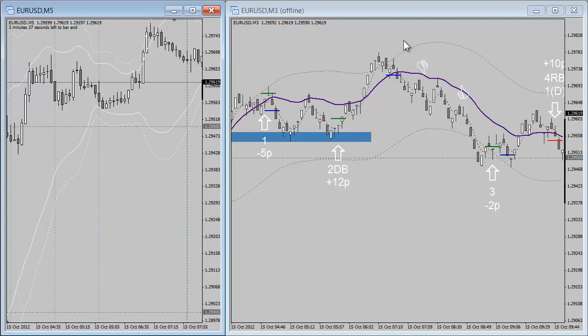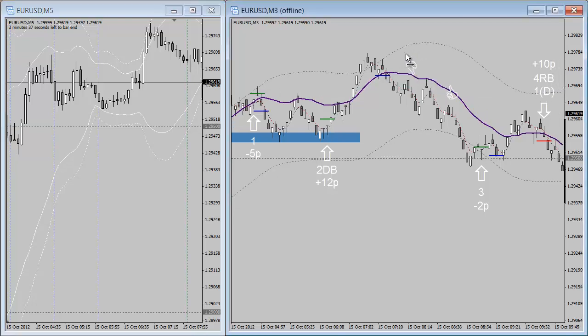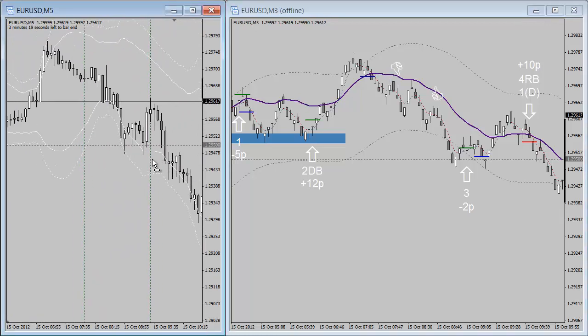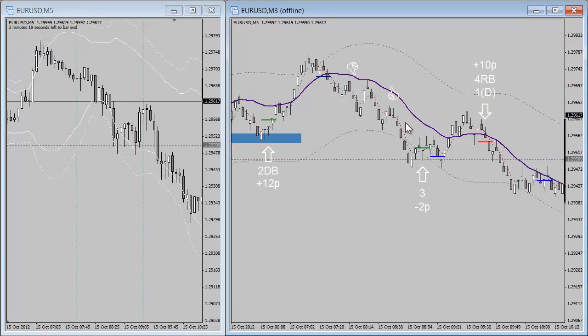Well, it stalled up in here, and once it stalled, I was more than happy to take my pips. I was only really looking for about 10 based on that time of day, which doesn't usually have a ton of potential. Now from there, there was a potential trade you could take in here if you were very aggressive for a type 1 SP.